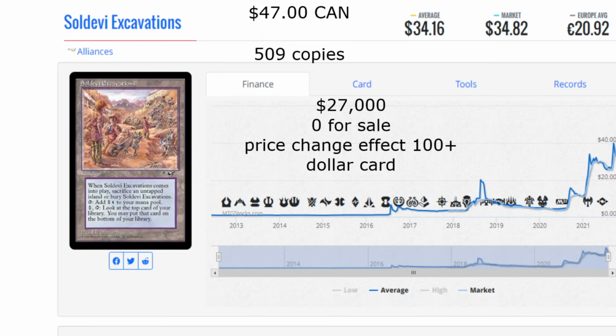Remember I told you there was 509 copies available. Well, guess what? It would only take $27,000 Canadian to have 0 copies for sale. That's all it would take. And judging by how things have been going up in price, the estimated effect on this card would mean this card would go above $100 a copy. Okay? So it's going to jump pretty high if you kept buying it up.